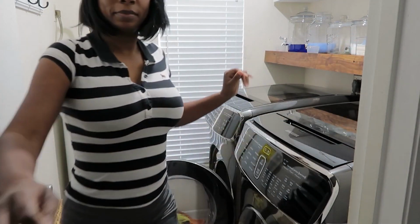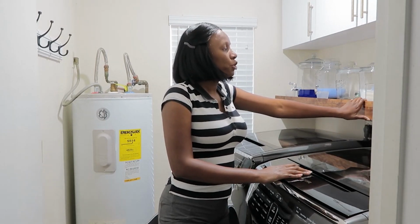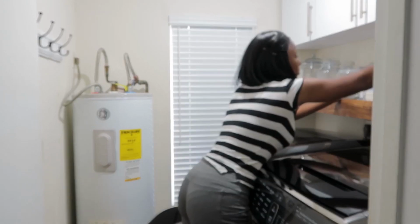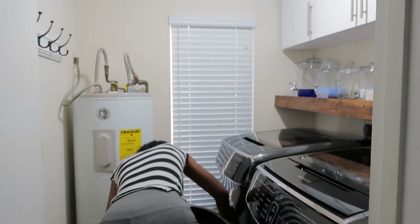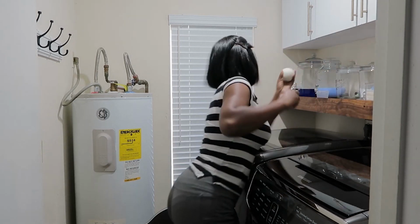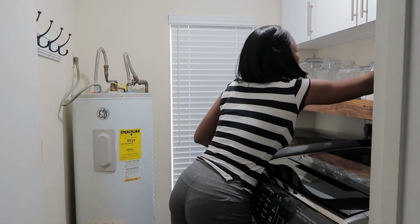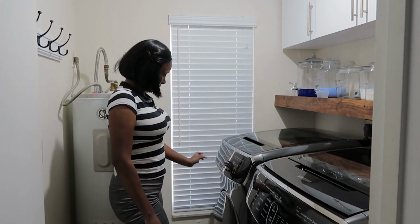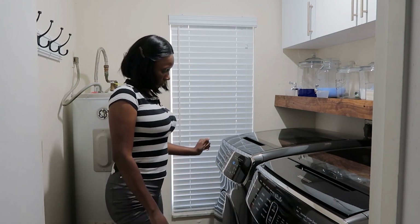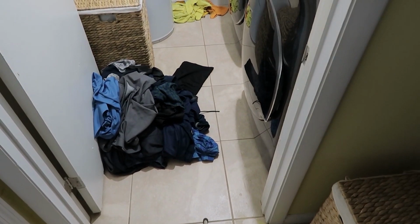Alright, so let me make this level. I'm contemplating, should I use dryer sheets or dryer balls? Because I got both. I'm gonna go ahead and use the dryer balls. So the next load that I'm going to work on is this that's on the ground that was in the small basket.